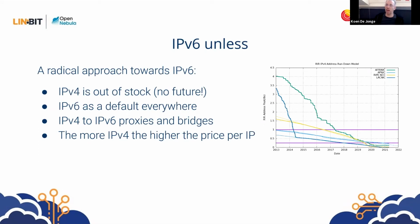The future is IPv6. So we're starting out with IPv6 unless you can get IPv6 addresses from us. As much as you need, as much as you want. But if you want IPv4 addresses, you have to pay for it. And the more IPv4 addresses you want, the more you're going to pay per IP address. I can imagine that we will get questions about that later.